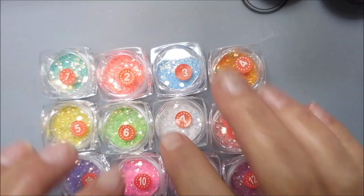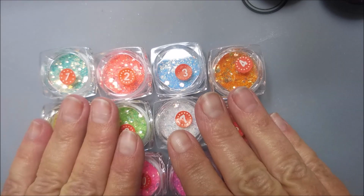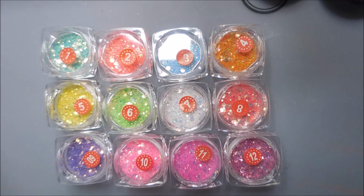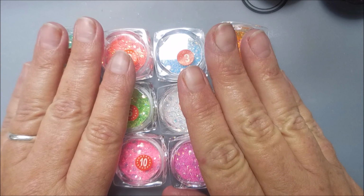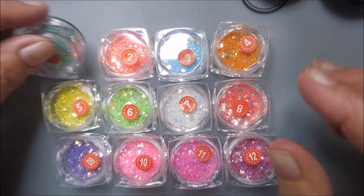So the first thing I ordered was this 12-piece glitter pot set. This was $5.70 for these, and you guys know how AliExpress works, right? You place one order, but it all comes like bits and pieces to you. I placed my order on October 11th. The glitter pots arrived on November 10th, so almost a month for these to show up.